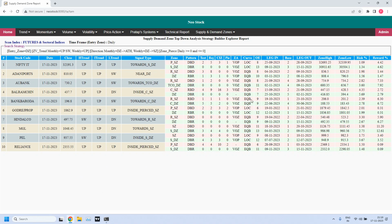And the curve is also there. You can look into the curve. And the last two columns are risk and reward. Look into all these columns. LTF trend is your daily trend. ITF trend is your weekly trend. HTF trend is for your monthly trend. Everything is there in this report. So this is our second report.